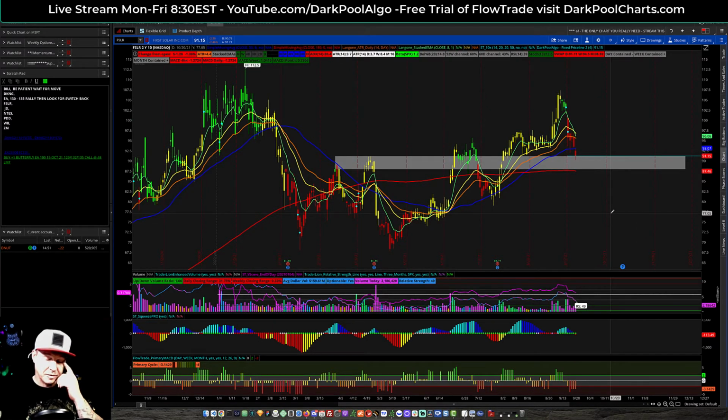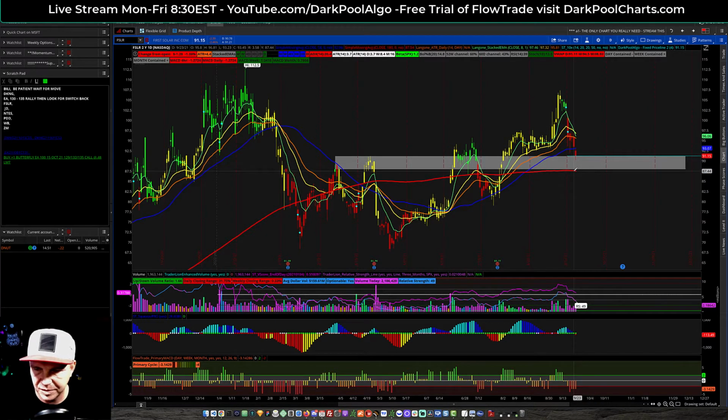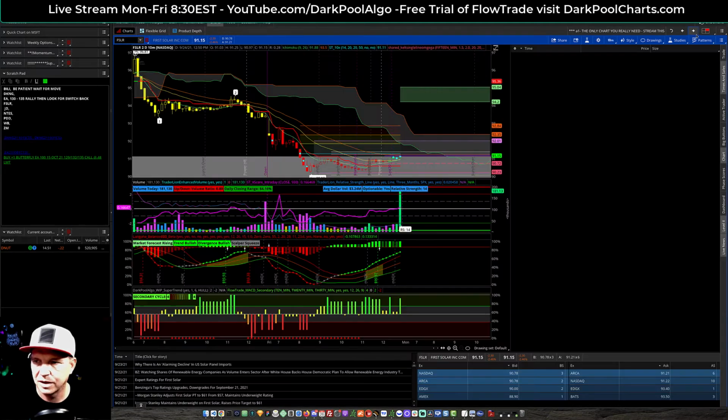That looks like a pretty gnarly demand zone, right? Down to the 200 SMA. And it runs from 87.80 or 87.90 to 91. That's a pretty big demand zone, but it is on the daily chart, so we'll just keep an eye on it. Looking at price action, what happened to my chart here?